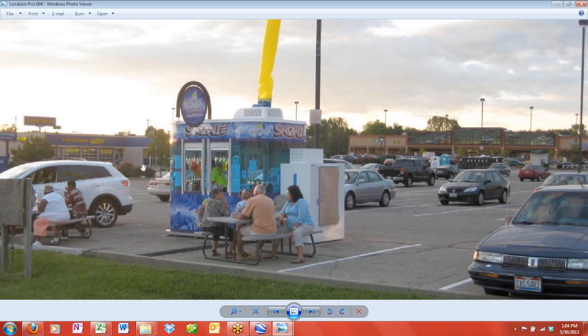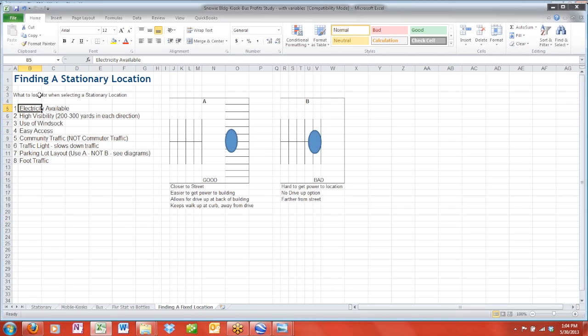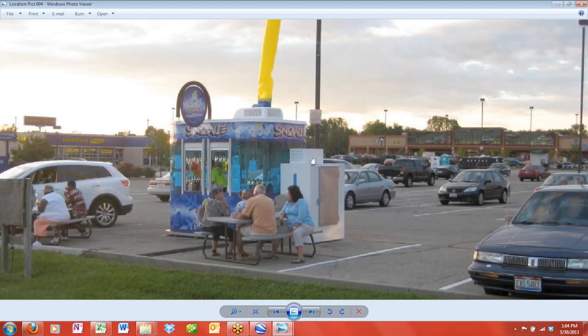Now, what do we look for when we look for a location? There are 7 or 8 different things that we're going to look for. First one, obviously, is electricity. What does that mean? In electricity, you either need to have a 220 volt setup, if you want, as we have here, a freezer and the air conditioning running. The shaver and the lights will all run on a 110 volt system, but you've got to have the 220 to drive everything. Or you can have 2 separate 110 volt circuits, but they must be 20 amp circuits as well. So a 220 20 amp or 2 110 volt 20 amp.